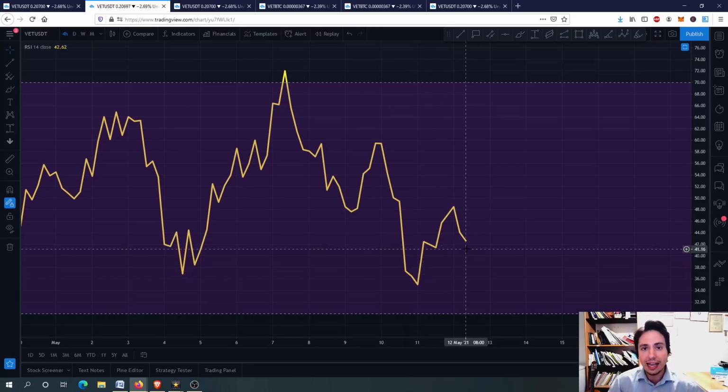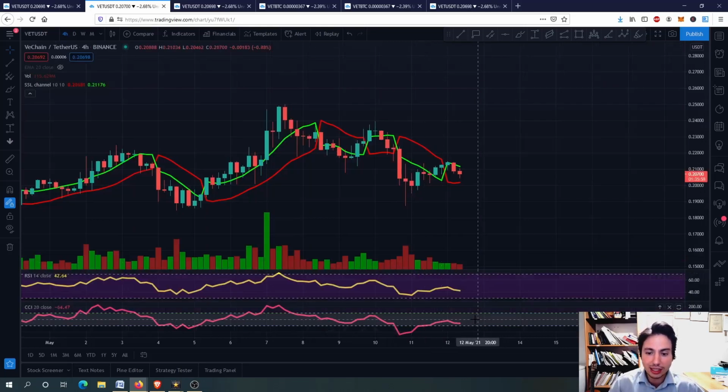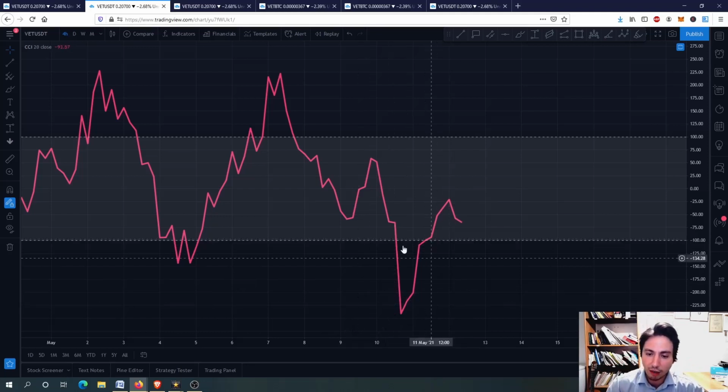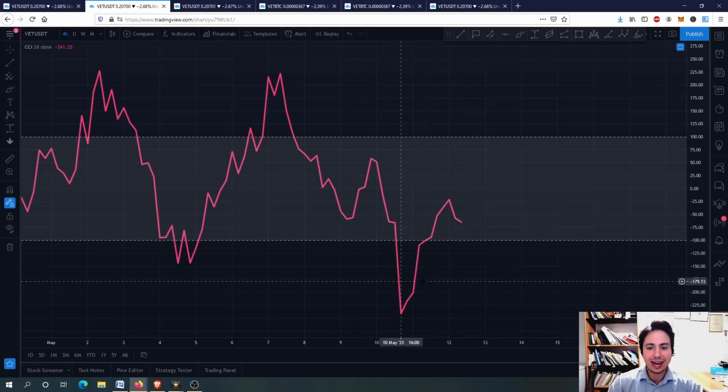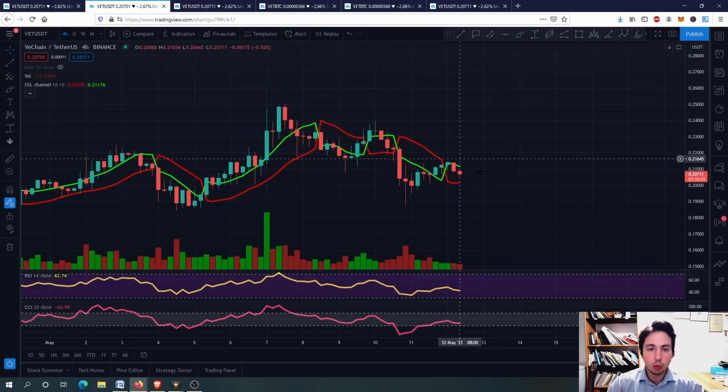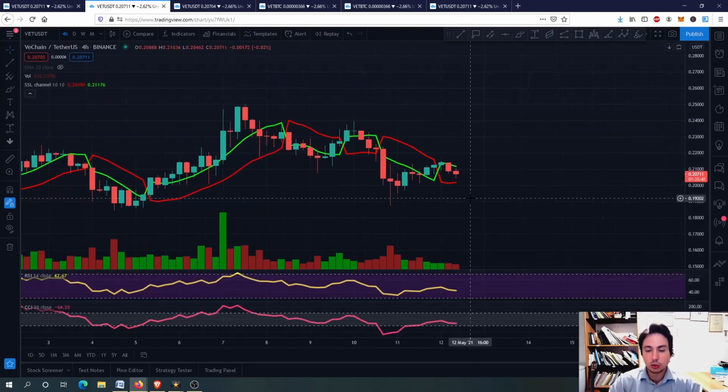but of course I'm just holding onto the commodity channel index for the short term. I trust it more because it tells you exactly when you have a buying opportunity for the very short term, for the next 1 to 2 days, and you can manage to have a 5 to 10% profit target. So here we had an oversold situation there for a buying opportunity for VeChain, and we went upwards, guys. So right now for the RSI and the commodity channel index, we don't have a buying opportunity.